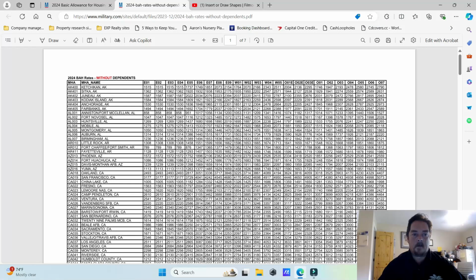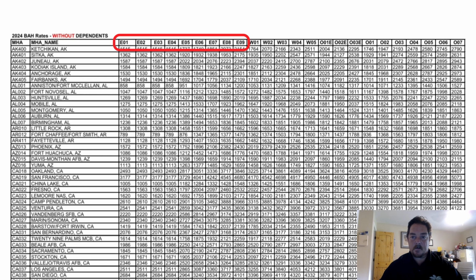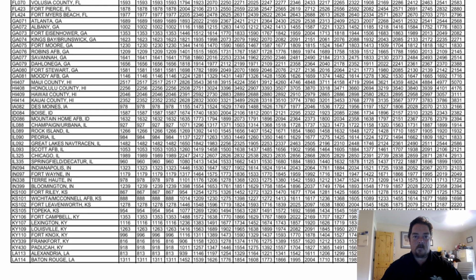All right, so let's take a look at the base housing allowance for the Warner Robins Air Force Base location. Now this is a chart that's easy to find. It's on military.com if you want to go look for it. The first section here is E1s through E9s, and then warrant officers, and then officers from O1 up to O7. So let's roll down to Robins location, and we have, these are so close together it's kind of hard to see them. Oh, there we go. Golf Alpha 076.